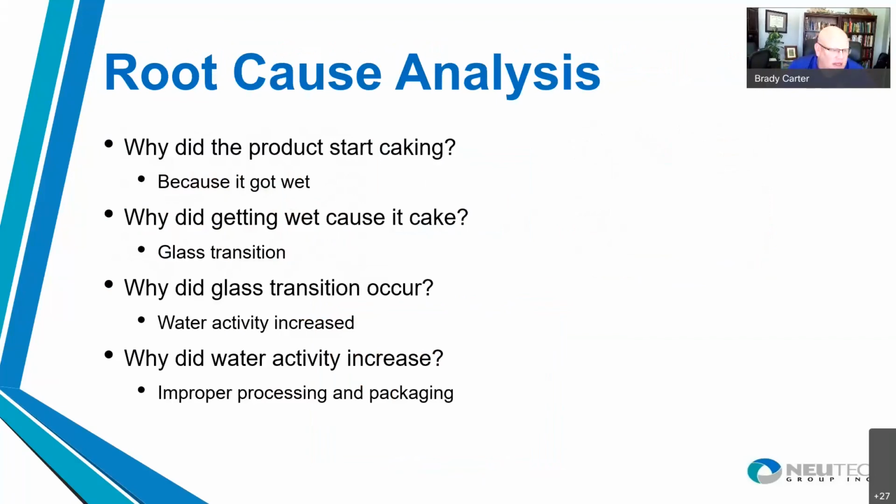So we were asked to help, brought on for consulting purposes, and of course the first step we took was to look for a root cause analysis. To do this, a common methodology is to ask the 5 whys, or 4 whys in this case. The process is to ask why questions until you get down to the root of the problem. We know the problem was that the product was caking and clumping. So the first question is, why did this happen? The thought is that it was because it got wet. If it was prematurely wetted prior to delivery, that would result in caking and clumping.